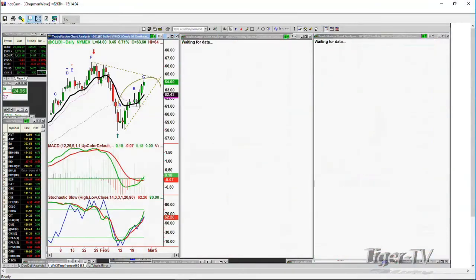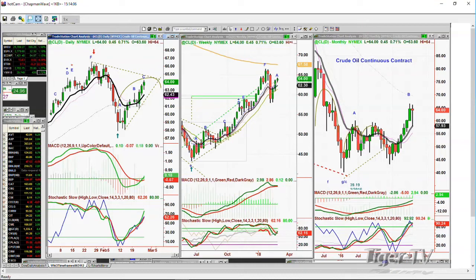And now we're going to go to crude oil. Crude oil had a very nice day. It is up 45 cents at 64. This is also in leg C. Here's that downtrend line that we've been looking at in the other charts. And that downtrend line comes in at about 64.50. We'll see how that's going to be handled over the next few days, but the chart looks good.